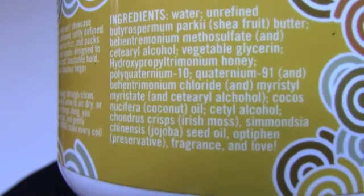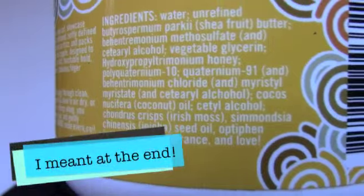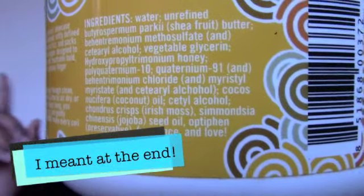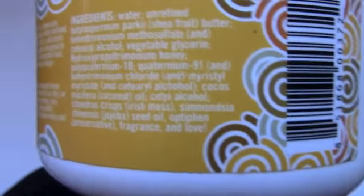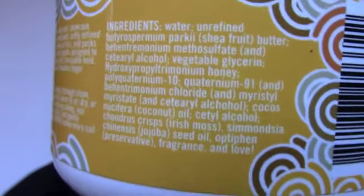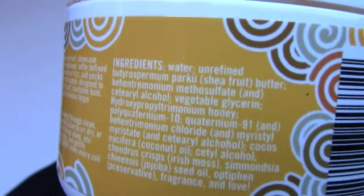So hopefully you've been able to read this whole thing. Optifen, if you notice that at the beginning, that's a paraben-free preservative. So that's in there, so never worry about that one. And then of course they make it with love. And fragrance and many other things in here, honey, a good humectant. So lovely. So that's the ingredient list.